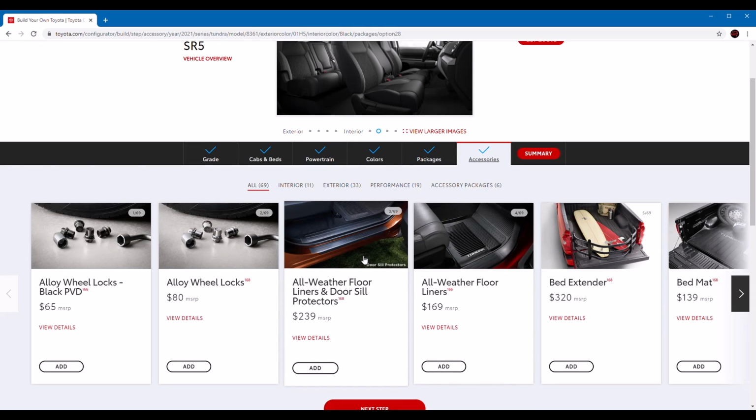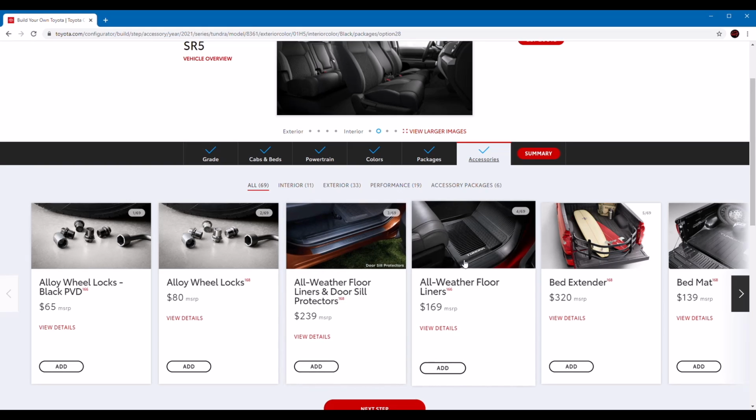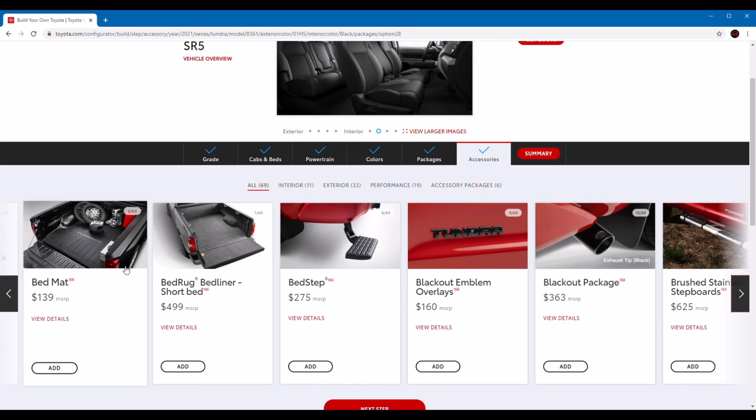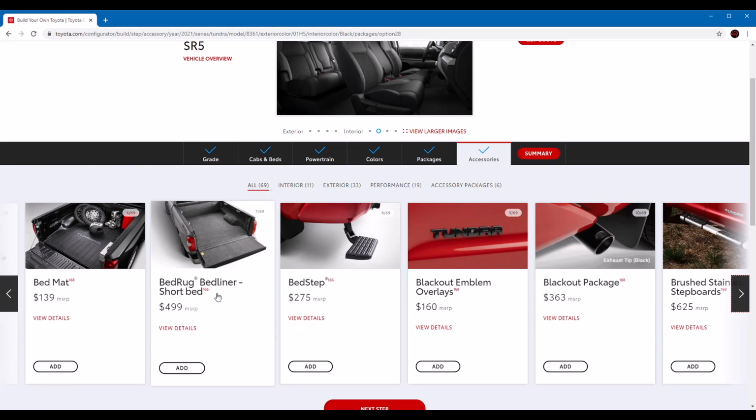So obviously, the same accessories should be offered. That includes the all-weather floor mat. These will be offered for sure. The bed extender definitely is not super popular, but I expect that to be offered. The bed mat, which is popular again for both Tundra and Tacoma, for sure will be offered. This is a bed rug, bed liner. This is a very interesting rug-type liner, which is actually an aftermarket item.